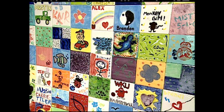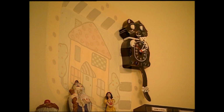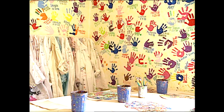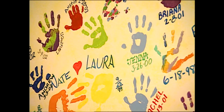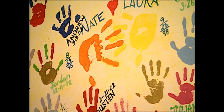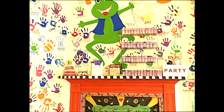Our motto is we'll paint anything that doesn't move, so a lot of our techniques that we use on some of our pottery pieces come from customers' ideas and things that we've done around the studio. Our party room seems to be the fun room, and when children have birthday parties in this room, that birthday child is allowed to put their handprint on the wall and their name, and that is one of the things that they really look forward to when coming in to have their party here, is to be able to put their hand on the wall.